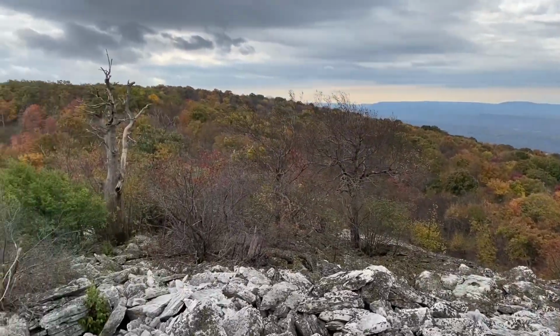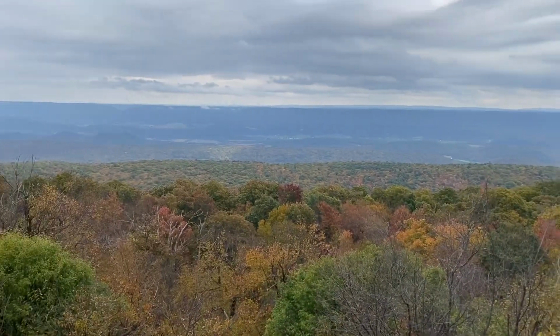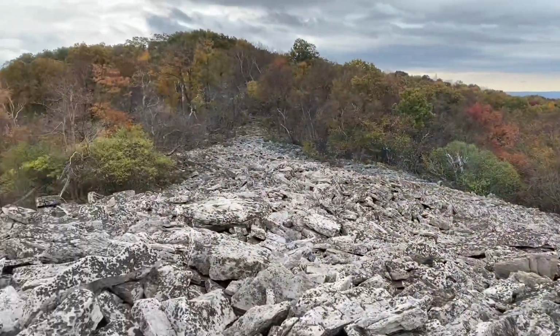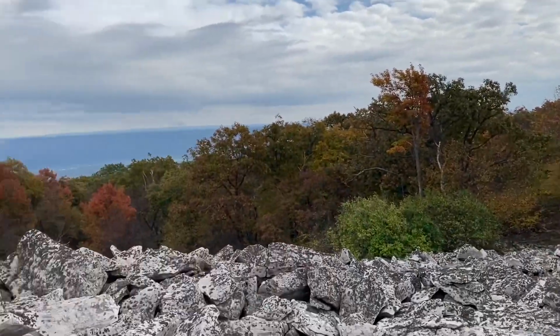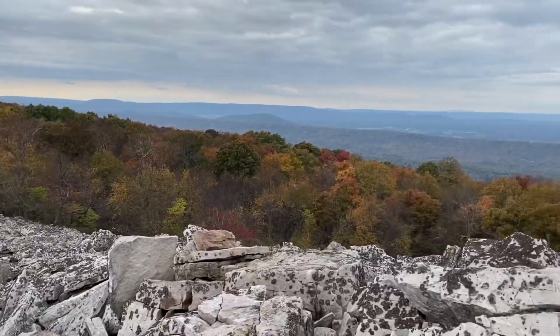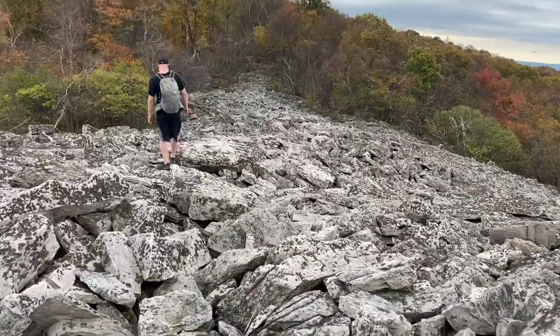So we're on our way back down, and this overlook is called the King's Chamber. And here we are descending the rock field. Just gotta watch where you're stepping.